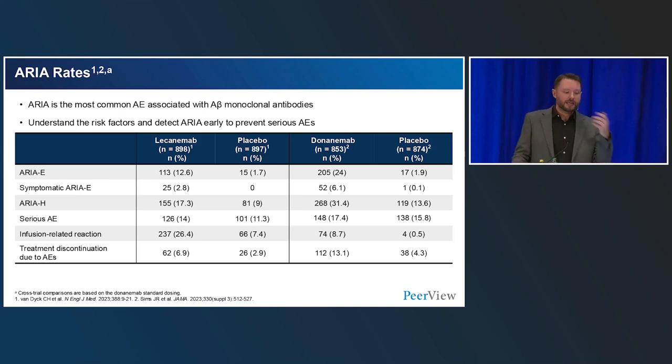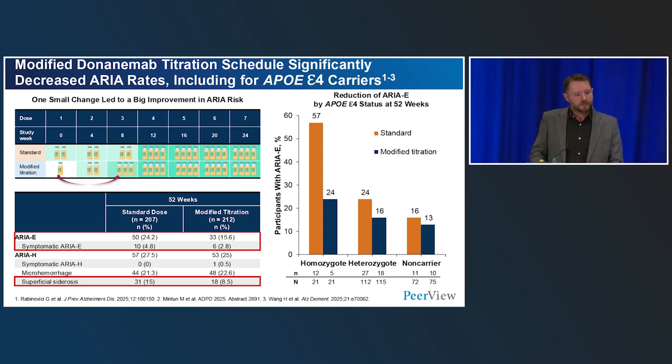But you look at ARIA-E on both ends, and then you looked at symptomatic ARIA-E, this is something that should show you that the majority of these patients are asymptomatic. Infusion-related reactions are very common, and very few patients actually discontinued because of adverse events.